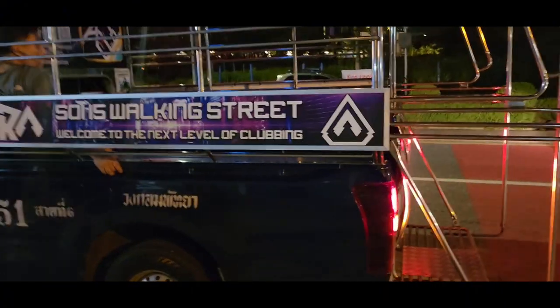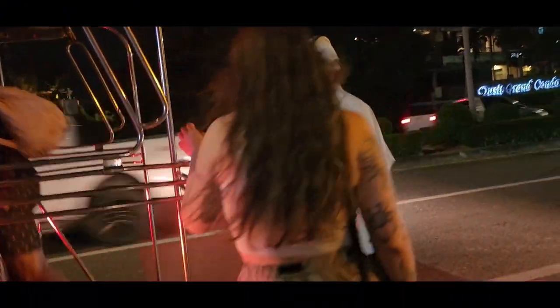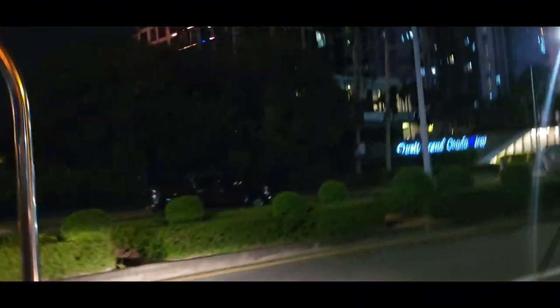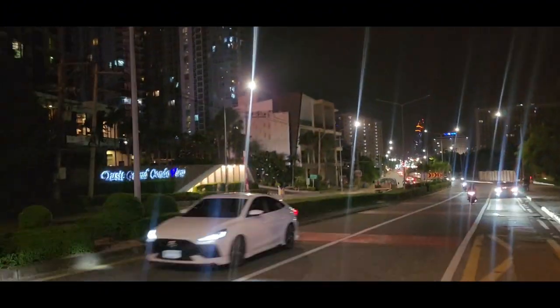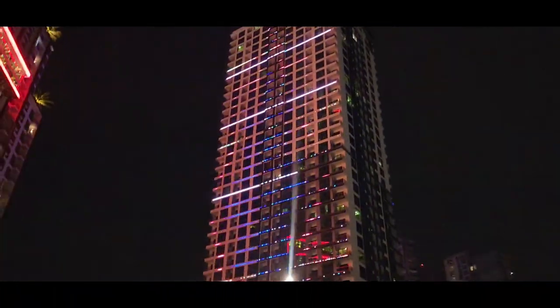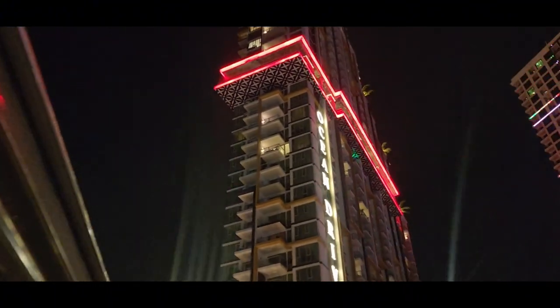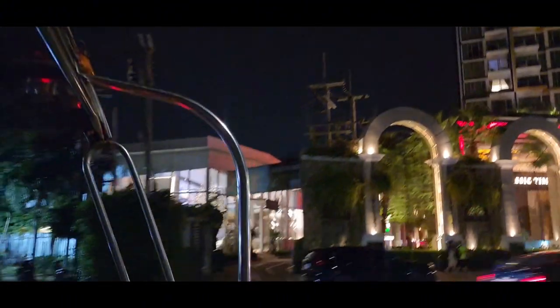So all sorted. On our baht bus back to Jomtien. It's going to cost me 10 baht to get home from that building and the Riviera here in Jomtien.